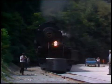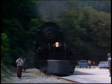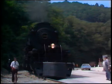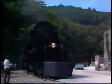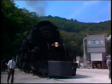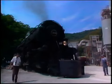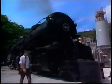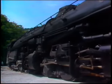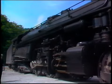At Bluefield, it is evident how 1218's articulation helps her negotiate the sharp track curvature. She will be turned on the Y for the return trip to Roanoke. Her huge 70-inch drivers will turn 290 revolutions for each mile of track.